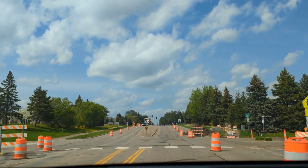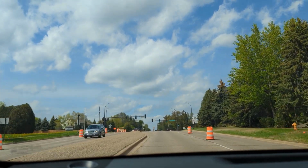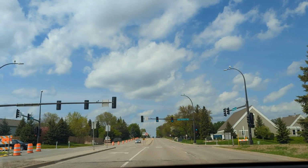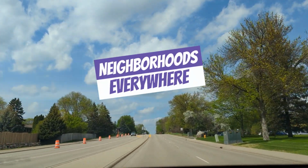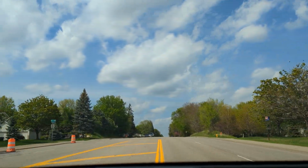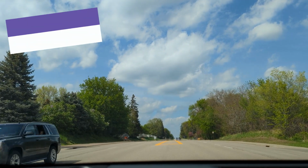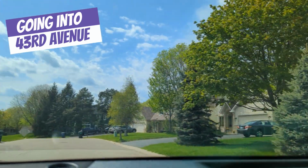So on the left we passed one of the elementary schools, and I'm going to take a left just past this light up here. As you can see, neighborhood on the left, neighborhood on the right, and we're just going to take a quick spin into, here we go, 43rd Avenue. And if this is where I think it is, I believe I have a client that I helped buy a house not too long ago down here.